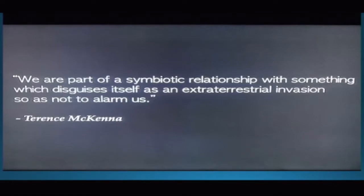So Terence McKenna, I've heard him talk different times, but not a lot. He says, we are part of a symbiotic relationship with something which disguises itself. It disguises itself as an extraterrestrial invasion so as not to alarm it. An extraterrestrial invasion is what brings to my mind when Paul talks about there's a deception coming at the end of time. I think this is probably a huge part of it. Let's go one more.